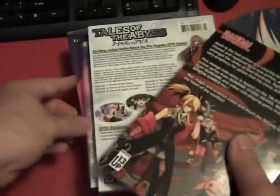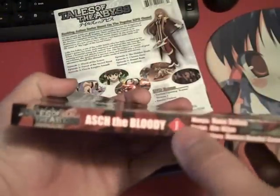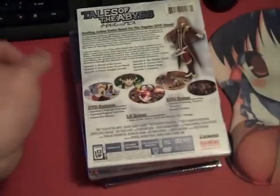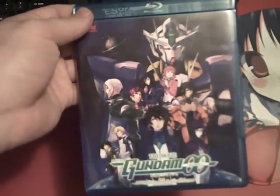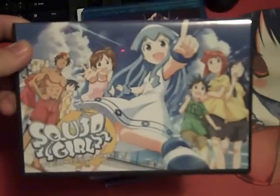So you can see it's the limited edition version. It comes in this box, and it comes with manga, which looks like maybe volume 1 of Tales of the Abyss stuff. Interesting. Let's see. I got myself Gundam 00 the movie, Awakening of the Trailblazer, the Blu-ray version. Nothing spectacularly noteworthy about that. And actually my favorite release this week, we've got Squid Girl.